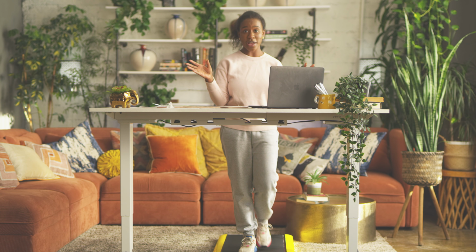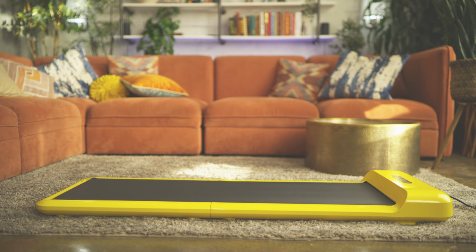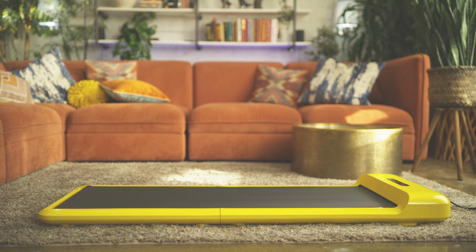With my simple purchase of the walking pad, I've finally been able to fulfill my basic fitness needs without stressing about when to go to the gym, and you can too. You can just buy your walking pad, that way you can balance your fitness and your health.